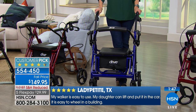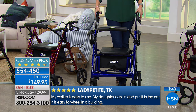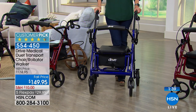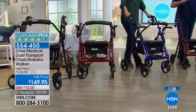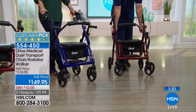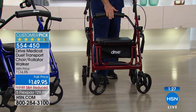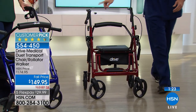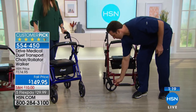So if I lock these brakes, and let's say you're winded and need a little bit of a rest, or a loved one to push you a little of the way on your trip, it's nice and folded down there. So I'm going to reverse this from my walker into a transport chair. Now I have my back rest for my transport chair, padded and comfortable. Now I have everything locked, so I can go ahead and put my footrest down.